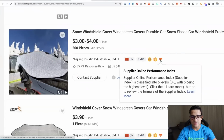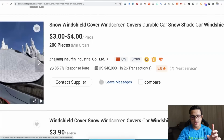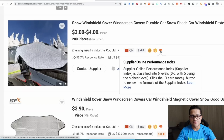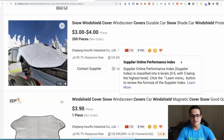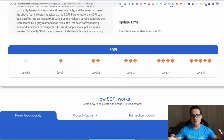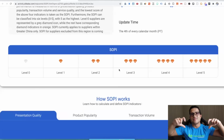And you can also check these little badges. You want to make sure that every supplier that you use has the gold sticker here and Trade Assurance. Then you also have what they call the SOPI index, which doesn't really make sense on a general level, but it's more of an Alibaba standard for all their suppliers. If you click on here, it says Supplier Online Performance Index, SOPI. Basically, you can check the level that they are inside the Alibaba marketplace among all the different suppliers. They rank them by presentation quality, product popularity, transaction volume, and service quality. The more little diamonds they have, the better.